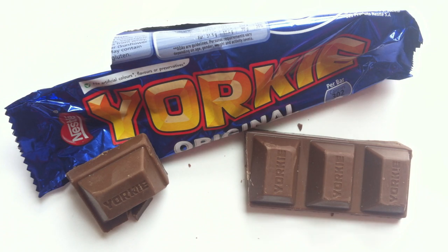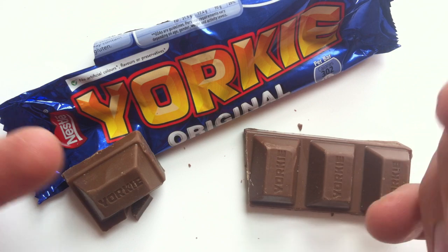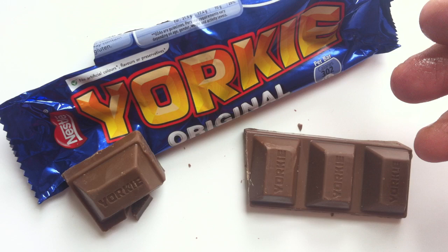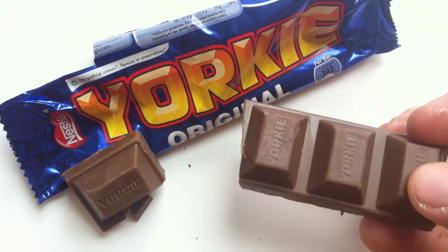That said, if you're the kind of person who's buying straight milk chocolate, why are you buying a Yorkie? Why are you buying even a Dairy Milk? When these days you can get a Lindt pretty much anywhere, or Ritter Sport, or these prosumer sort of level chocolates that you can get pretty much everywhere. The big bar style chocolate bars that are better than this. You want something small size, I guess, maybe.